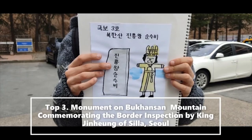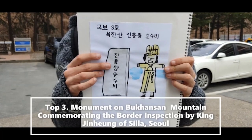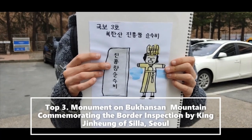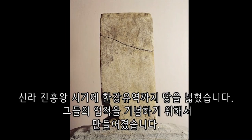Top 3 is the monument of Bukhansan mountain commemorating the border expansion by King Jinheung of Silla, in Seoul. It was built in Silla. In Seoul, there is the Han River. Silla expanded the land up to the Han River when King Jinheung was alive. So this is to celebrate their achievement.